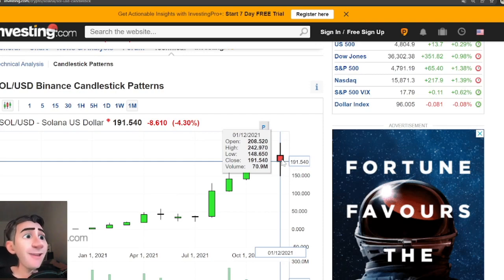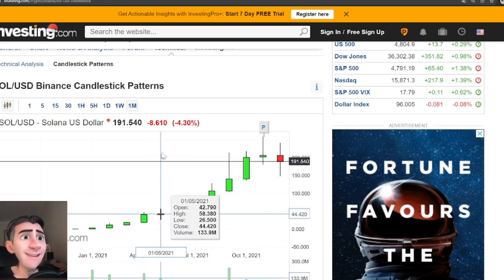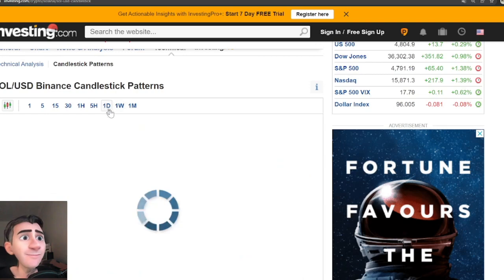And you can see we are building a bad red candle here. Maybe we are building a next doji star. It's also looking like a doji star, but we have to watch what's going on here for Solana. On the monthly, a really bad candle here. Let's check the weekly. The weekly is not so important for the moment.